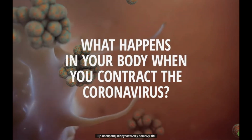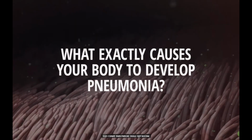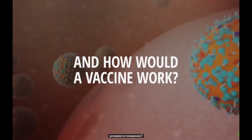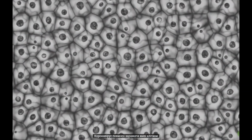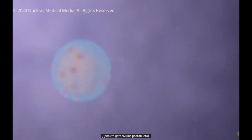What actually happens in your body when you contract the coronavirus? What exactly causes your body to develop pneumonia? And how would a vaccine work? The coronavirus must infect living cells in order to reproduce. Let's have a closer look.